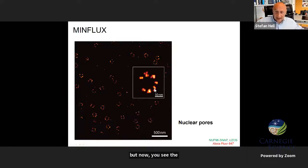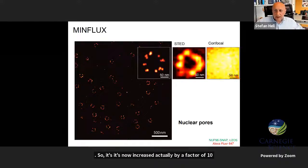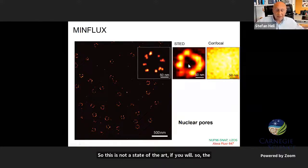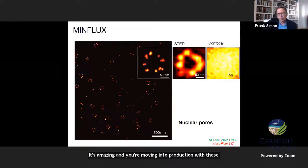So it's now increased by a factor of 10 over what was possible before, and as you can easily figure out, by a factor of 100 over the initial situation that we had in the 20th century all the time. So this is now the state of the art, if you will. The first method brought us a factor of 10. Now we have not a factor of 10, but a factor of 100. We are down basically at the molecular scale, so a resolution of a few nanometers. It's amazing, and you're moving into production with these things too, right?